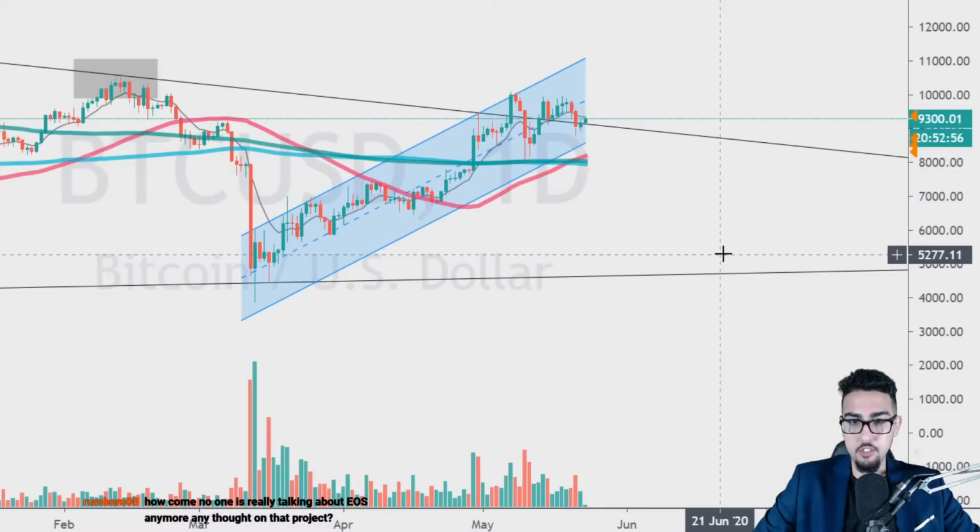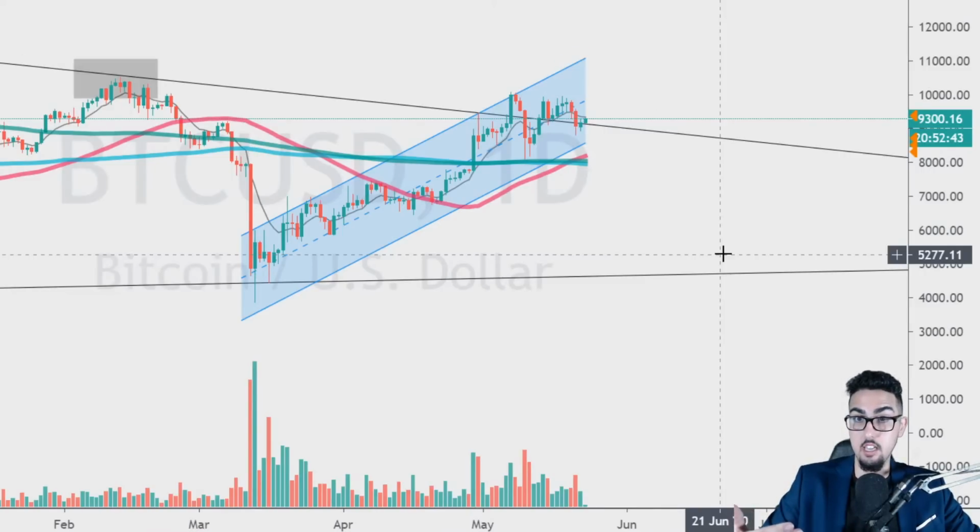Rumber says, how come no one is really talking about EOS anymore? Any thoughts on that project? I think that overall, a lot of these infrastructure projects, when it comes to the altcoins, have really taken a hit over the last few months, as we've seen Bitcoin dominance increase over the last few years, right? It's really been 2 years that Bitcoin's dominance has come up ever since the big bubble rally that we can all remember. And so I think at the end of the day, until we start to see legitimate use cases for these infrastructure projects, and that's not just EOS, but also Ethereum, for example, then they have a longer road to go just because of the uncertainty there.